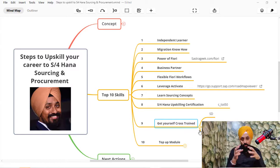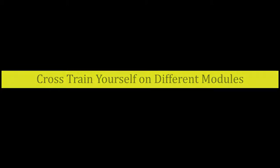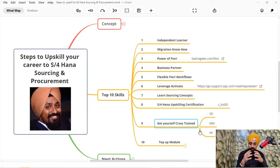Another thing, you need to make sure that you cross train yourself. When we are moving ahead, the basic things in MM will get implemented easily, right? So more skillful people who can understand the different modules would be required. Earlier the requirement was that you need to know the integration between the different modules. Now the requirement would be, it's better you know multiple modules. You can handle MM and you can also handle SD, or PP also. At least you have very strong integration knowledge.